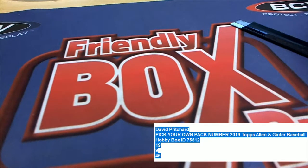All right, so we got some good Allen Ginter pack rips in. We just have a couple more packs left to open, and then we'll be right into our box break of TriStar. Good luck.